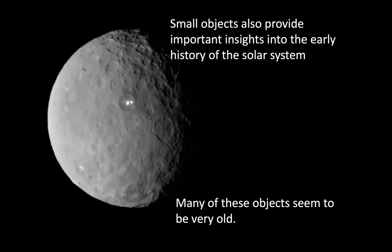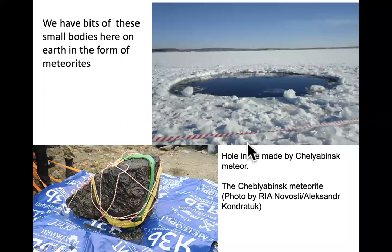Okay, so what we've said is these objects, the asteroids in particular, which we have a lot of good pictures of, appear to be very ancient. Now, for the ones we've encountered, you can see why we would think that. They're heavily cratered like the moon or Mercury. But we actually can do a bit better than that because asteroids, as we've talked about, can reach us and land on Earth. Again, the Chelyabinsk meteor is a good example of that. There was a hole punched in the lake. At the bottom of that hole is a rock. This is a meteorite. This is a chunk of an asteroid that is now available for us to study.